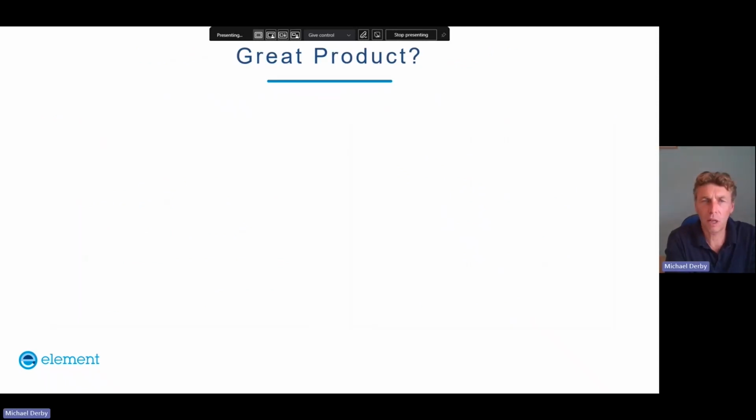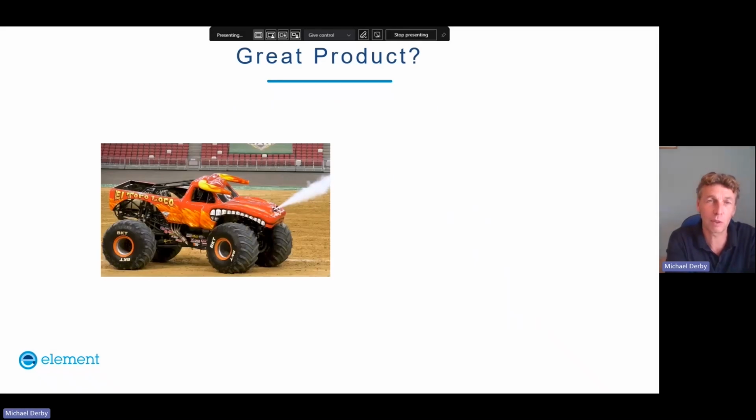So what kind of product would an engineer make then if there was no regulation? Well, engineers, I'm an engineer, basically we're children stuck in adults' bodies. What would we come up with if we were told to design and make a good product? This looks like a great product. It looks like a lot of fun, but it probably wouldn't pass the automotive regulatory approvals requirements.